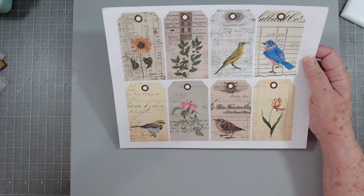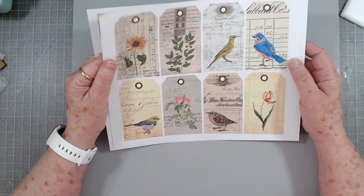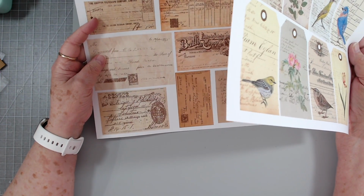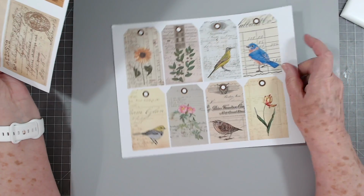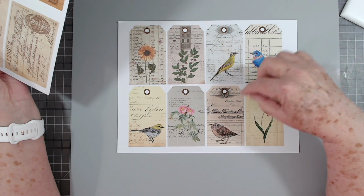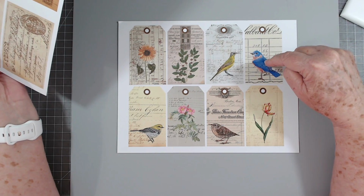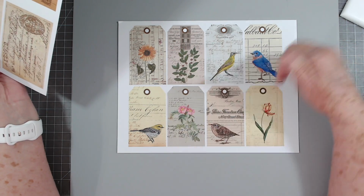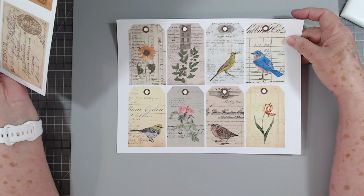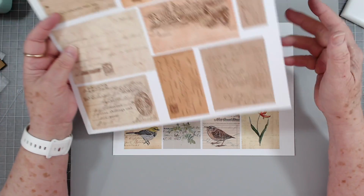Now, I made a sheet for my Buy Me a Coffee and my Ko-fi people. Now, I'm not sure. I can't remember. I think this one is for Buy Me a Coffee. I don't remember which one I put where. But this is like old invoices made into tags. And then I put some birds and flowers on them. So that one, I believe, is in the Buy Me a Coffee.